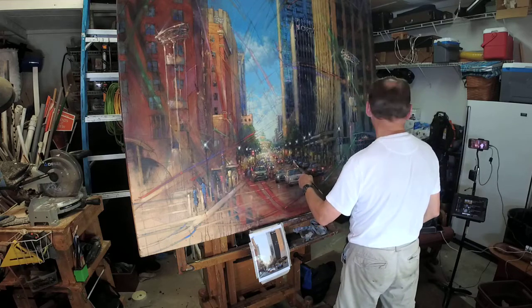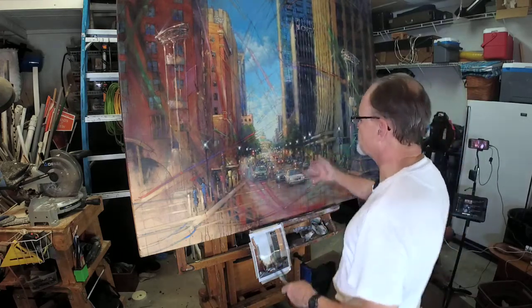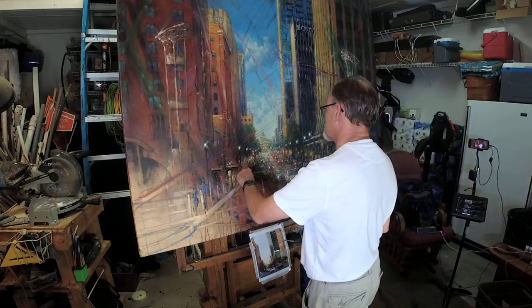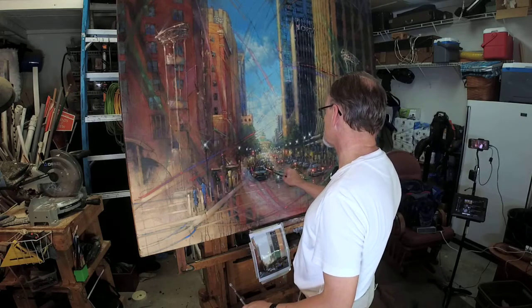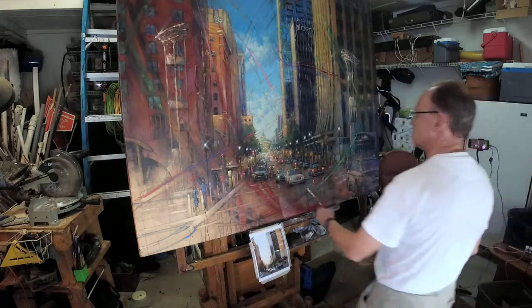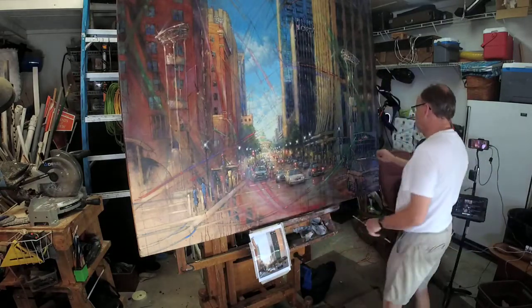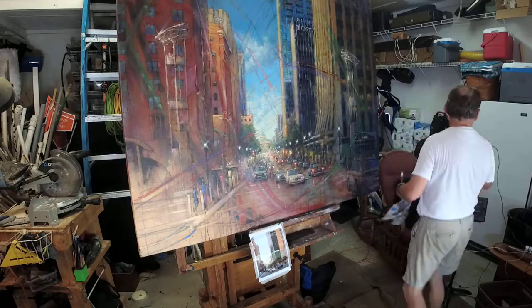Every once in a while, like right here, I'm doing a mark that is representational, like that right there. It's a hint of, you can't see it, it's too small, but a hint of reflection on a rear windshield of a car. Likewise, that mark right there, a little bit of reflection on a car, a little bit of reflection on a windshield.